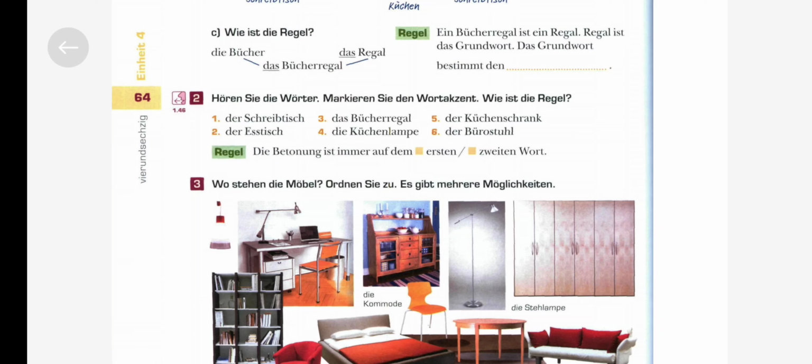You listen to them and understood the difference. They have said that emphasis is always on the first noun, but the article is taken by the second noun. So here is the rule also given. Die Betonung ist immer auf dem. You have to choose one. Erstes, zweites Wort. The emphasis is always on the first one, but the article is taken by the second one.